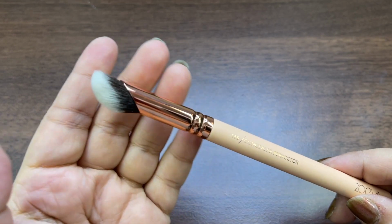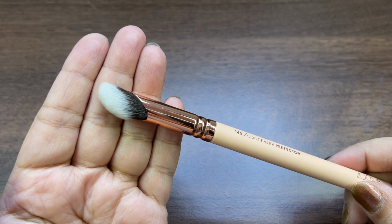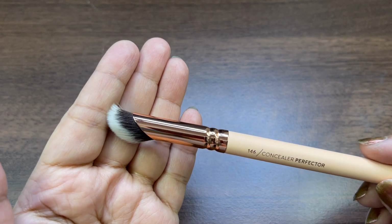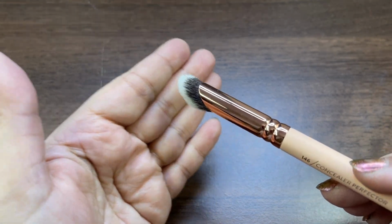This is available on Beauty Bay, beautybay.com. They ship to India. You will have to pay custom duty once your parcel reaches here, so just be a little careful about that. And shipping is about 1,000 rupees per order.